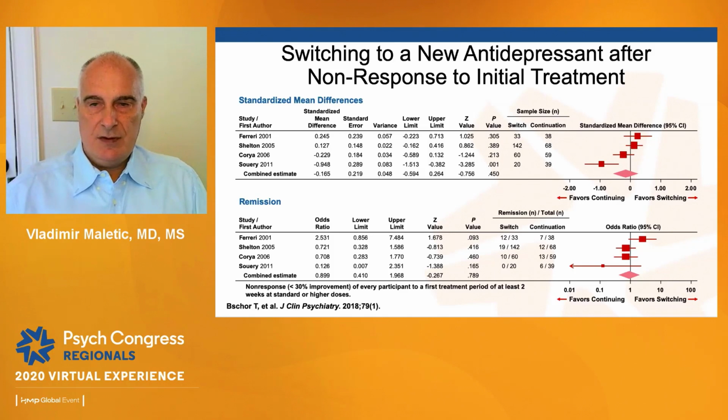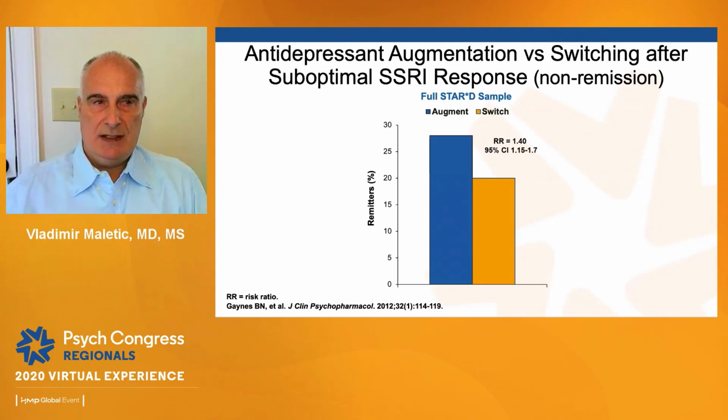So in terms of remission rate after our patient has had suboptimal response, if our patients continue with that treatment that was only partially successful, they will do statistically just as well as if they are switched. So it seems that if we have some benefit, even suboptimal, it does not necessarily lead to need to switch an agent. We need to start thinking about combination and augmentation.